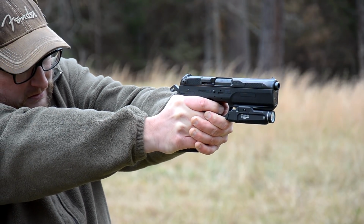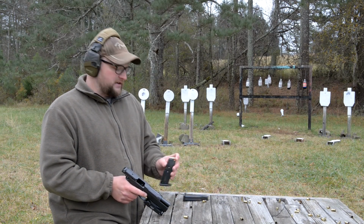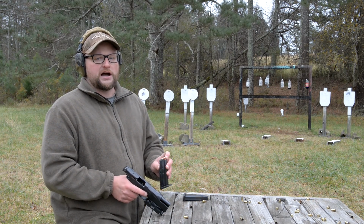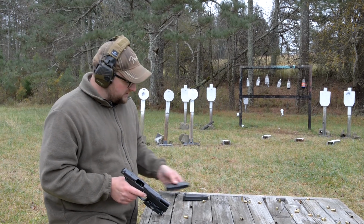But the handgun as it stands is a very unique and interesting gun that not a lot of people get to play with, and these things, I believe, are going to be a hot commodity in the future. They certainly are interesting and different, so something to consider.